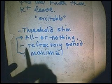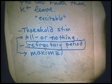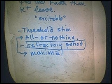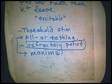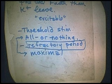But what I wanted to concentrate on here is the refractory period. People ask me, well, if the sodium channels are opening and causing sodium particles to enter the cell and move along the membrane in all directions, how come the action potential doesn't go back up toward the cell body? And the answer is the refractory period.